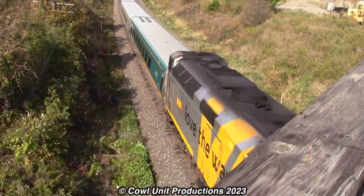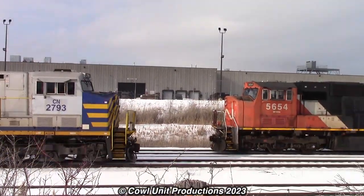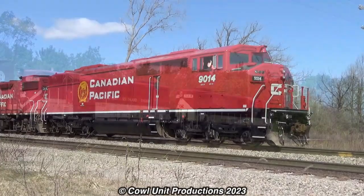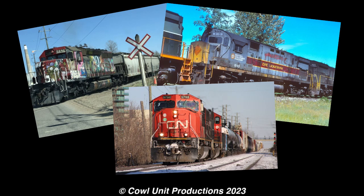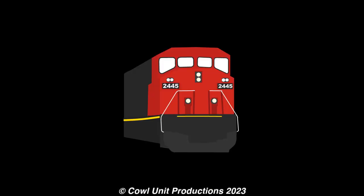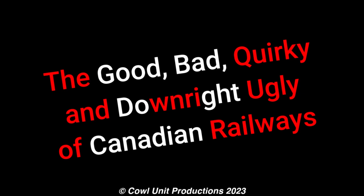Our railways today are still going strong, and what keeps the railways going are its locomotives. Fleets of standard, efficient, slightly varied, and dependable locomotives of all generations that keep Canada's rail network going. Then there's the unusual side of Canadian railways. And today, we're gonna look at the good, bad, quirky, and downright bleh of Canadian railways for this Canada Day special. AKA, let's see what is not normal.